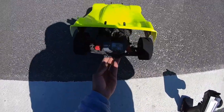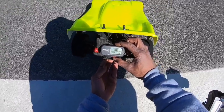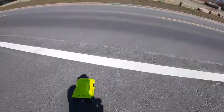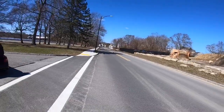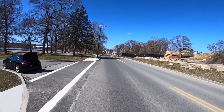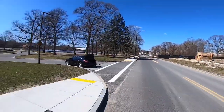So anyway, the GPS is zeroed out. Timer started. Hope y'all see that. Go ahead and get this passing while this road is clear. Battery is not fully charged, but still gonna get my passing.